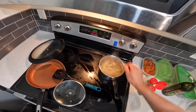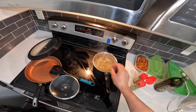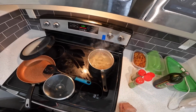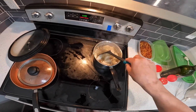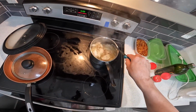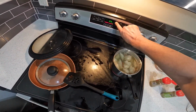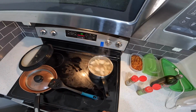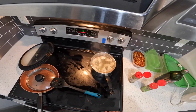I don't want the boiling to be too intensive, otherwise they'll start breaking apart. Well, pretty much all of them are floating now. So now we can just set the timer for 3 minutes, and that's it. 3 more minutes.